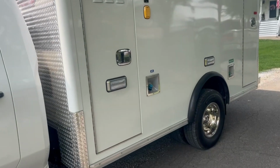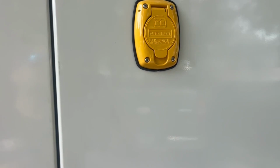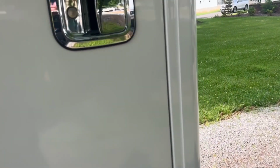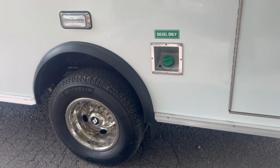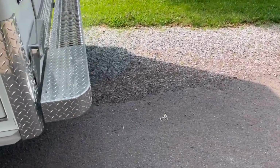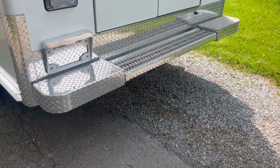The body configuration is left front. Oxygen, also have some other storage there. 20 amp shoreline inlet with charge indicator. Left rear backboards. It's got new rub rail, Fenderette, and diamond plate package, and an all new aluminum frame and new diamond plate bumper. Also has a flip up.